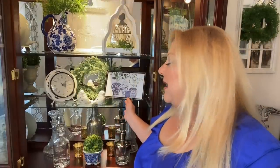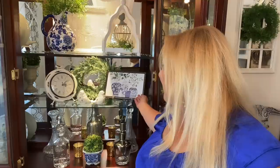And this is a vignette of 5. So, you know, I've talked about this before. 3s, 5s, 7s. 7s are really hard to do, girls. I don't recommend. Second shelf. I mean, really? Dollar Tree? Can you believe I found this at Dollar Tree?